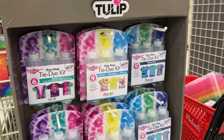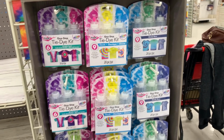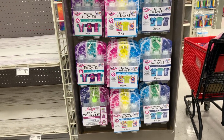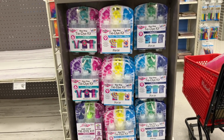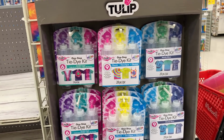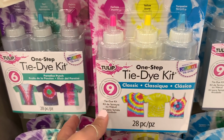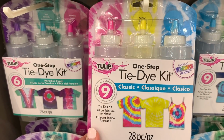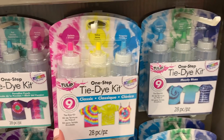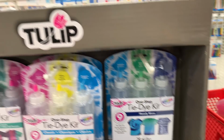So what do you think? Do you want any of the tulip stuff? Or are you just going to use Rit? I think I'll just use the Rit that I got. And we'll get some Kool-Aid at the... Yes. I have yellow, turquoise and fuchsia. I have this kit at home, so I'll play around with that. You've got your Rit. All right.